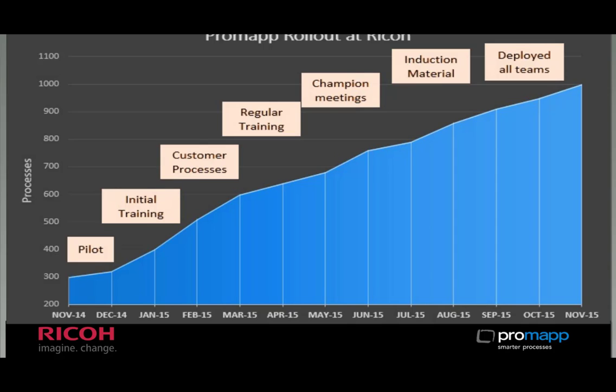And to help make that happen, we went to every business area and we asked them to nominate a process champion who helped drive the change for their area. To support that, we had short training sessions, roughly 90 minutes. We ran them every 2 to 3 weeks, and those training sessions included the reasons to use the new system, the basics on how to use it, which took roughly half an hour, the standards and the best practices that we wanted them to apply.